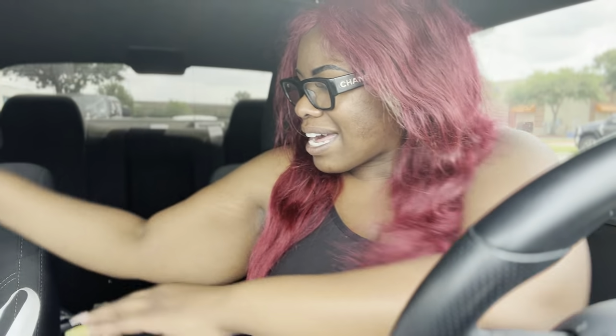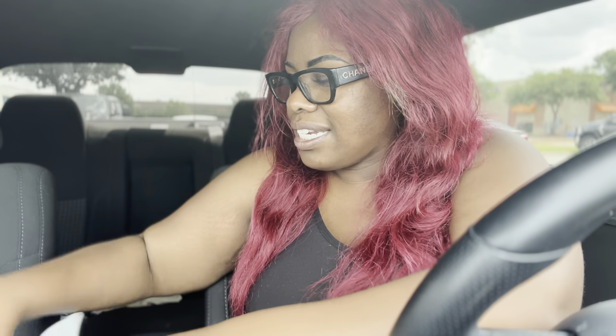So I picked that up. I did get one of the little macaroon sets. I got the raspberry rose, lemon meringue, and lavender honey. It wasn't in the cutest packaging, but that's okay.